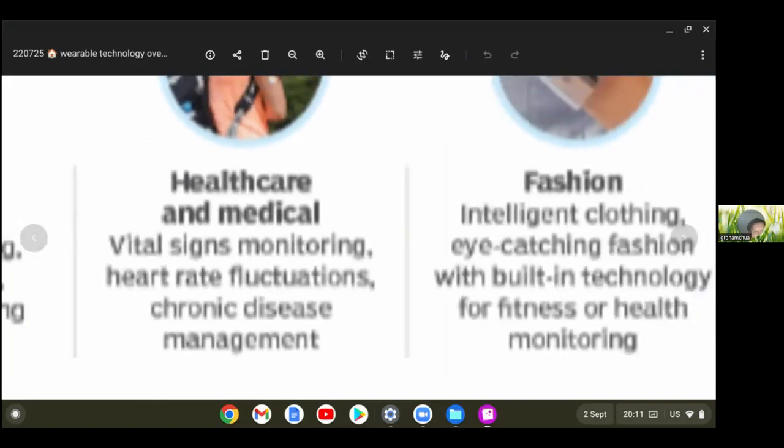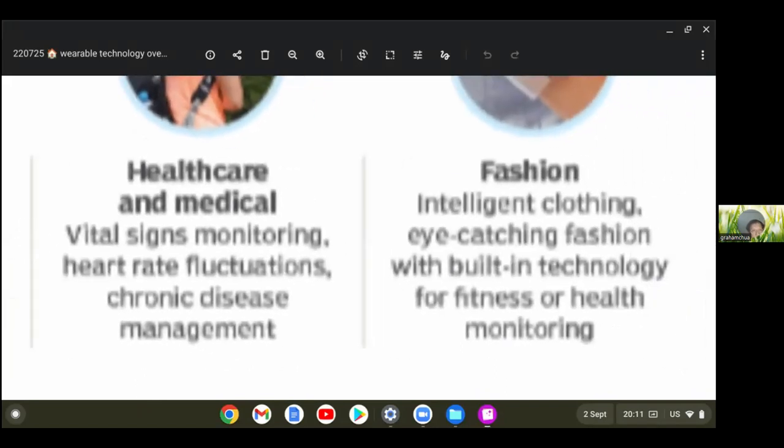Yeah. So of course the very last part is on healthcare, and on medicine, there are certain sensors. They are trying to regulate some kind of drugs or medicines to your body.